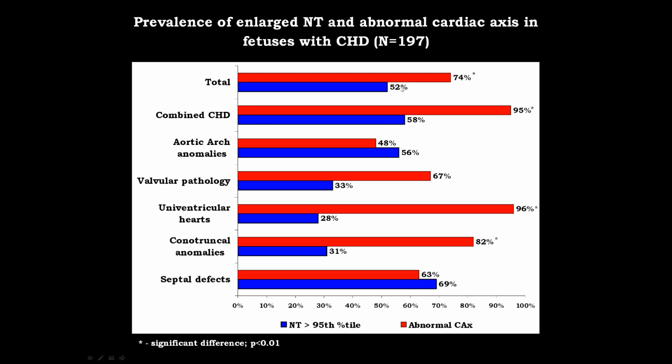So here you can see the comparison between the nuchal translucency and abnormal cardiac axis in our group, where we had again 197 patients. You can see that we put fetuses with normal and abnormal karyotypes. The significant difference we can see here is in the univentricular heart. So in the hearts where we have just one functional ventricle.